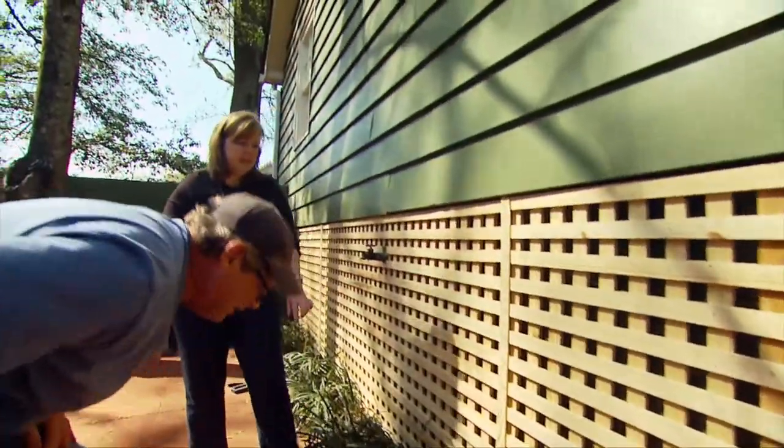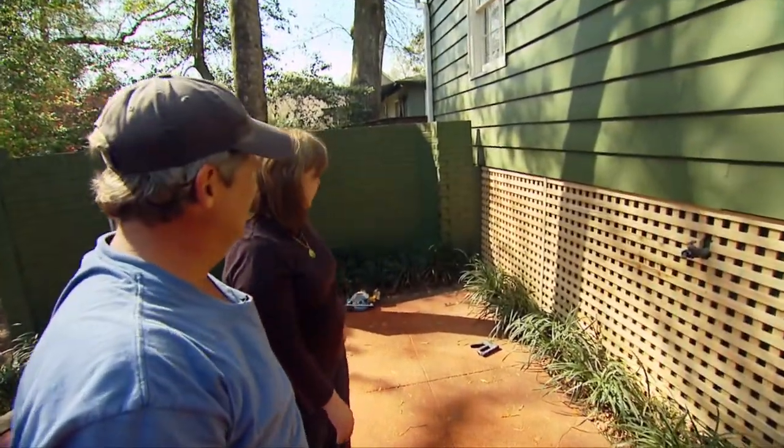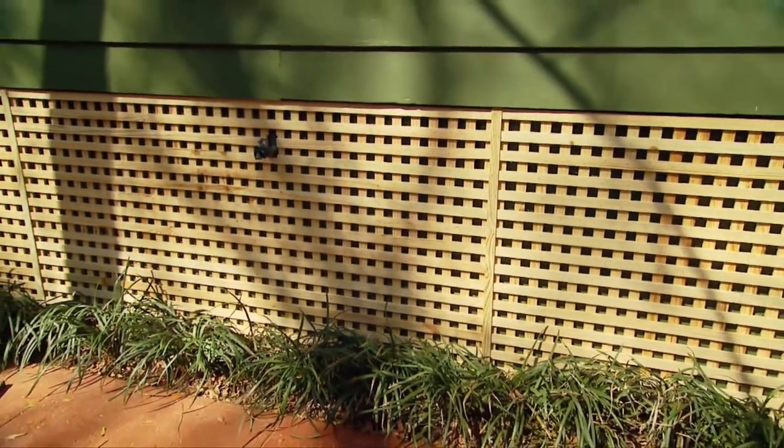All right, what do you think? I think it looks great. It's exactly what we thought, adding a little warmth to the area. Just a little bit of dimension there. We'll get some ivies growing up there to look really nice. Like maybe some jasmine even.